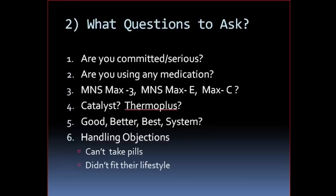We can't always control when they take them, but as long as we stay in touch with them every day in some way, whether it's an email or a phone call, if we can try to stay in communication with them, I'm conquering that pretty quick.